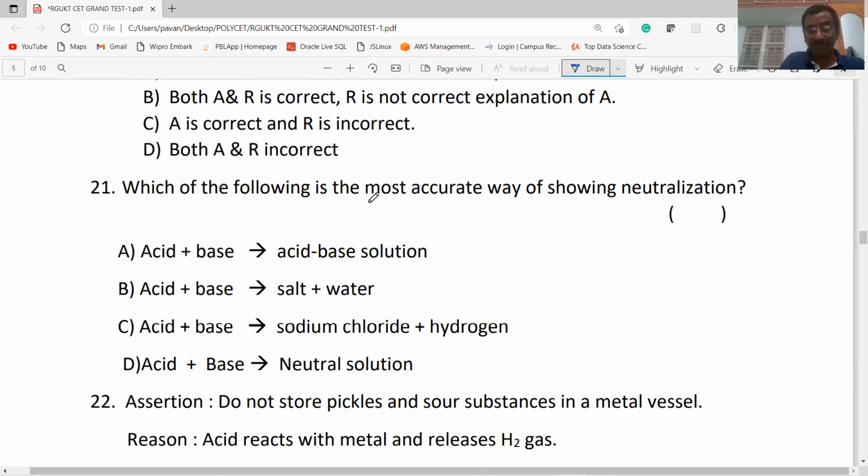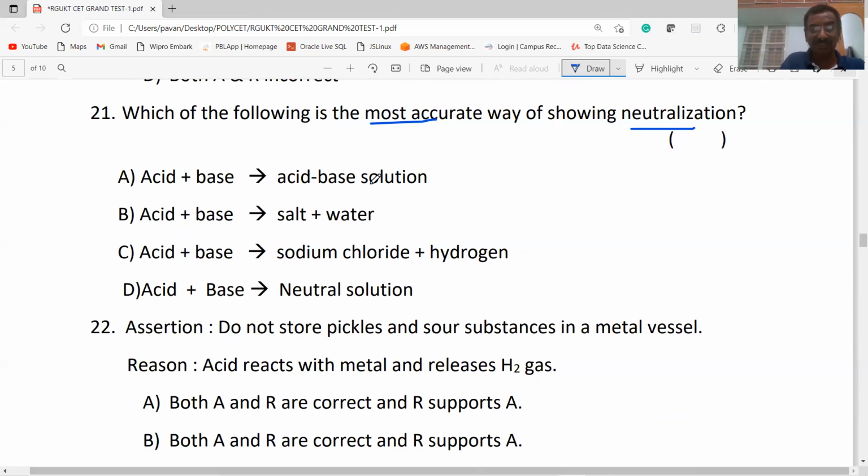Next, which of the following is the most accurate way of showing neutralization? In neutralization, acid and base give salt and water. Option B, acid plus base gives salt and water, is the accurate way of showing neutralization.